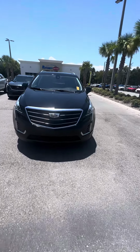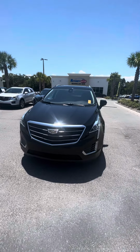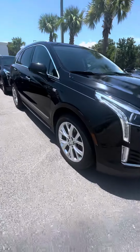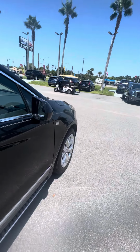Hello, my name is Mauricio Ricciardo, following the 2018 Cadillac XT5 Luxury, beautiful vehicle with this stellar black metallic, very clean headlights and fog lights, a lot of tread on the tires, nice chrome rims, beautiful vehicle, panoramic sunroof, keyless entry on all four doors, blind spot monitor on the side mirror for safety feature.